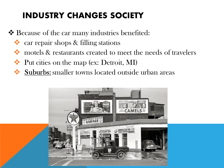As cities grew, so did their suburbs, the smaller towns located outside urban areas. Many suburbs have been established since the late 1800s, thanks in part to the construction of trolley lines that carried workers back and forth between home and workplace. Car travel, however, allowed people to live at even greater distances from their jobs.